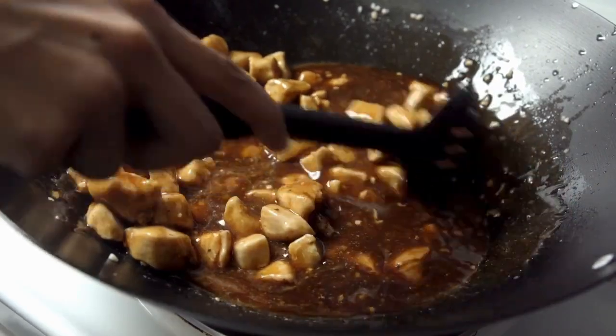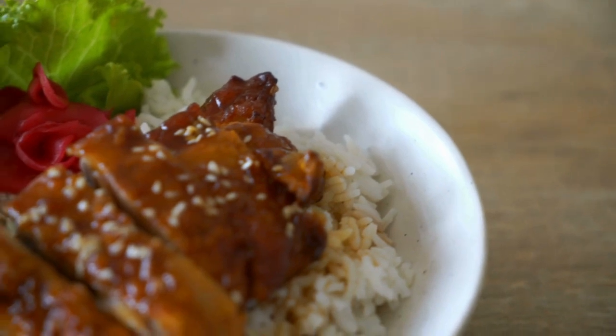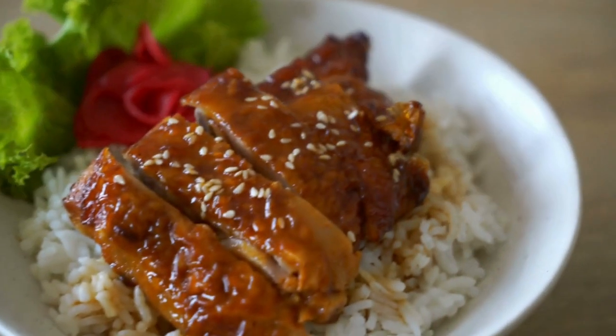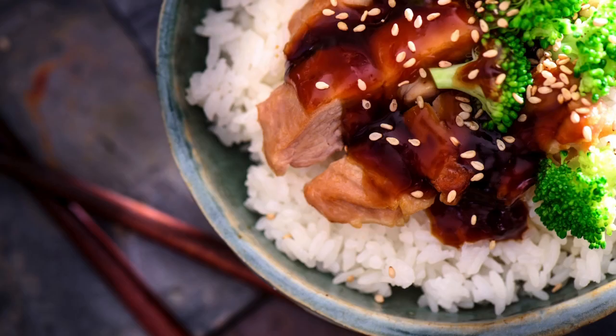Whether you're a seasoned chef or a kitchen novice, chicken teriyaki offers a delightful and straightforward culinary experience that showcases the essence of Japanese comfort food.